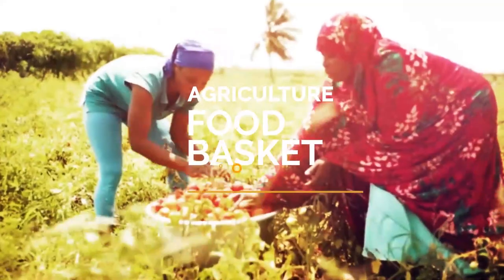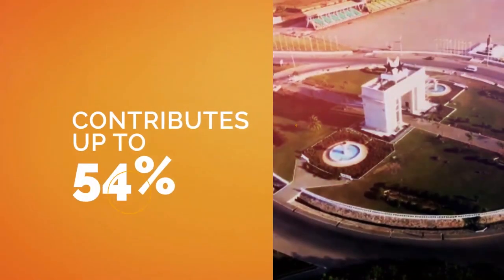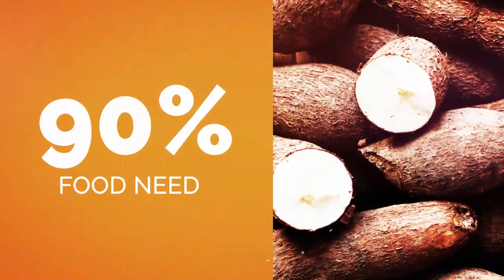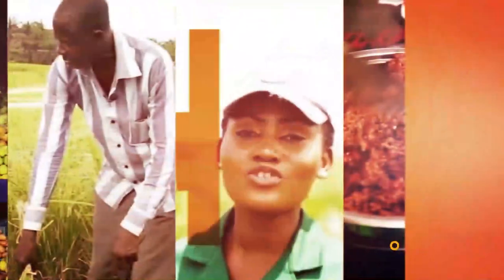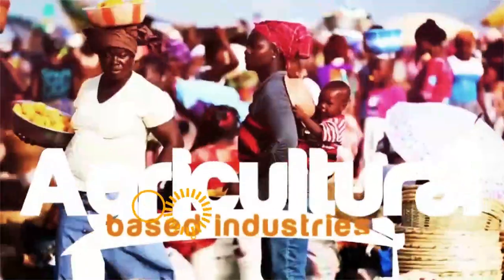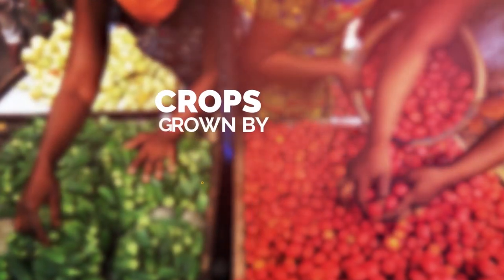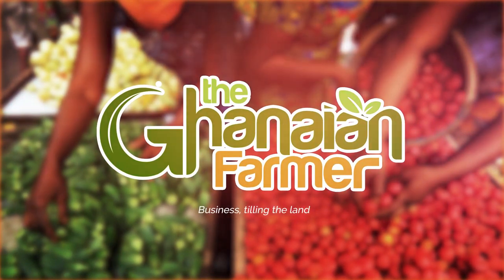Agriculture is the food basket of a nation and therefore the heart of Ghana. It contributes up to 54% of Ghana's GDP and accounts for over 40% of export earnings, at the same time providing over 90% of the food need of the country. This is due to the hard work of the Ghanaian farmer. Join me as we visit the farm, the market, and agricultural-based industries. That's not all. We will also bring you recipes for finger-licking delicacies made with crops grown by the Ghanaian farmer. The Ghanaian farmer. Business tilling the land.